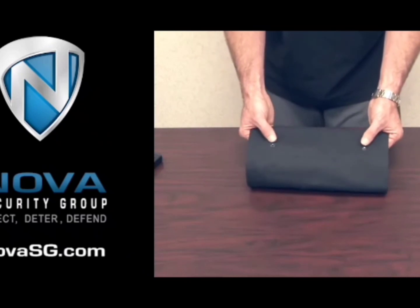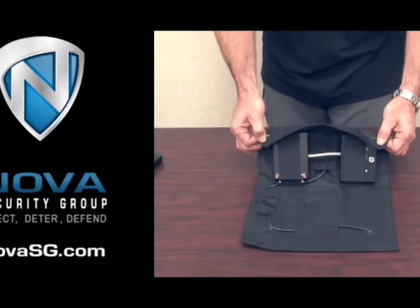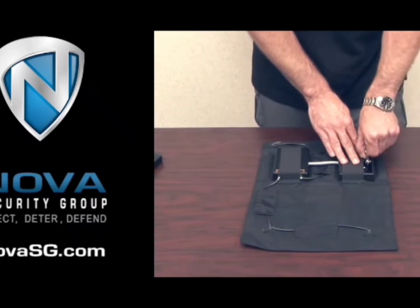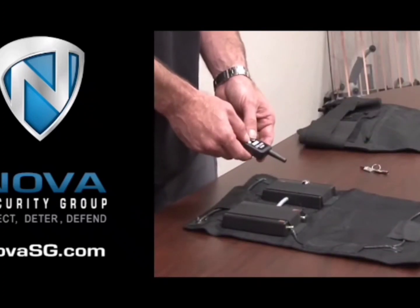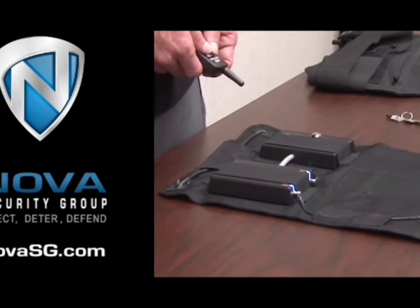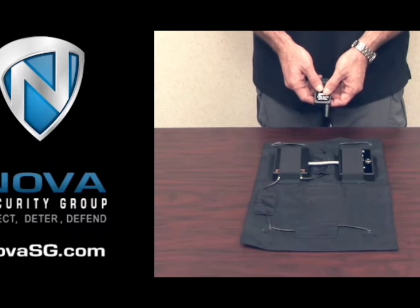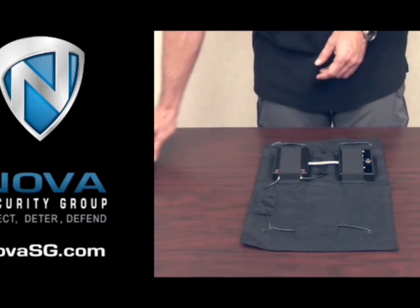Here you can see the 2 probes that would be on either shoulder and the 2 contact probes that would be at the bottom, over the lower part of the back. Activation of the device, you turn it on with a barrel key just like the rack belt, and depress the 2 switches. As with the rack belt, this is 50,000 volts and runs for approximately 8 seconds, allowing a window of time of pain compliance for officers to gain control of the individual.